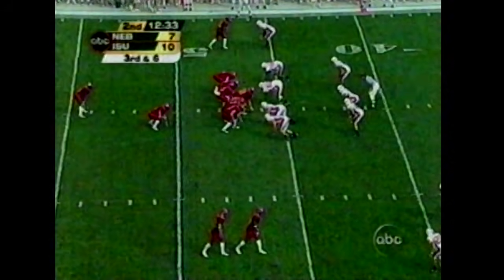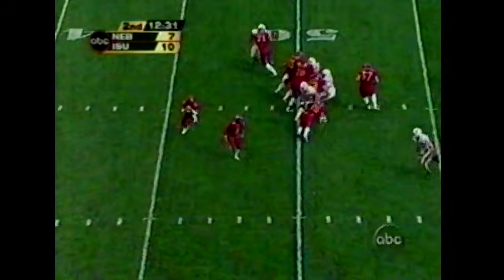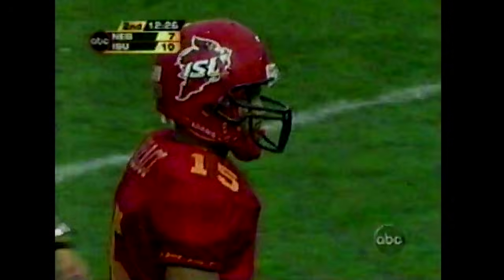Report from the sideline is that Washington is fine and will be back. Seneca runs hard now to the right. On the move. Got him. There's Danielson again. And that ball will be spotted at the 36-yard line.